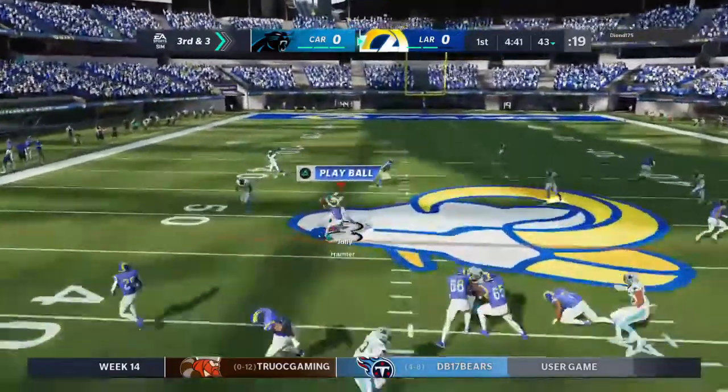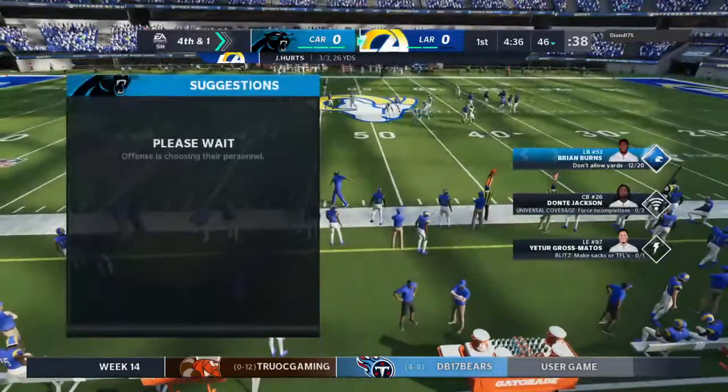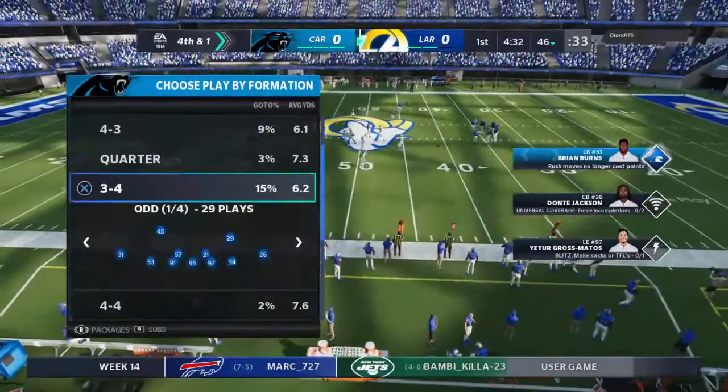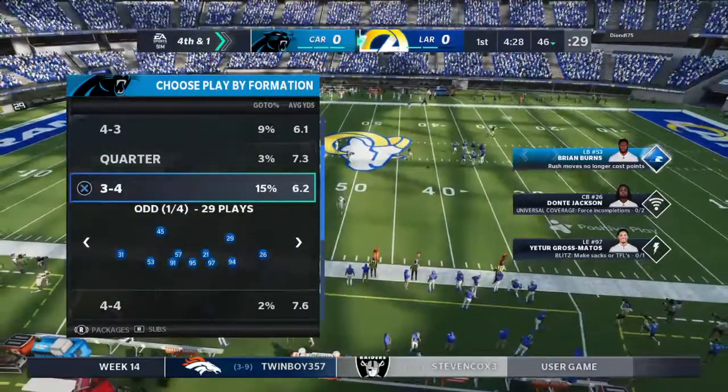From the gun, it's Hurts. Open man Hamler, that's complete. And they're going to mark him down short, maybe by about a yard, if that. Call it a pickup of 3, and also now likely a punt on their opening drive.